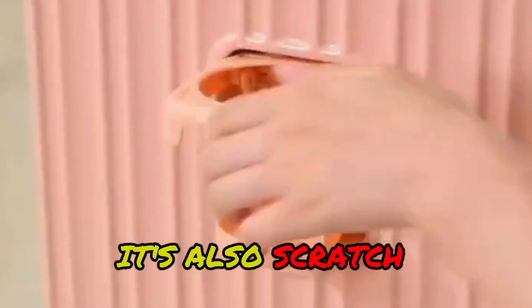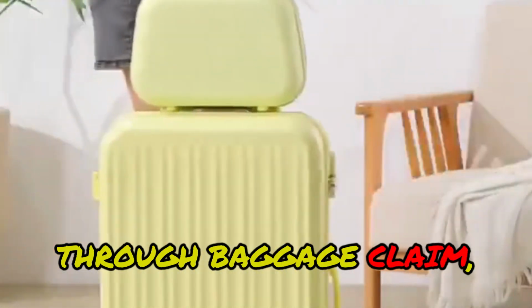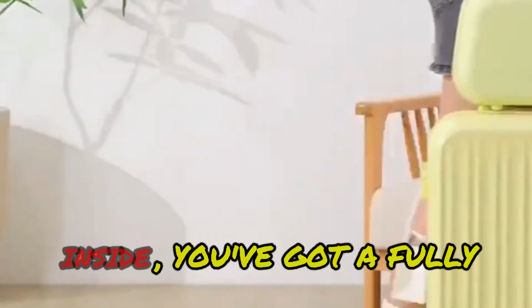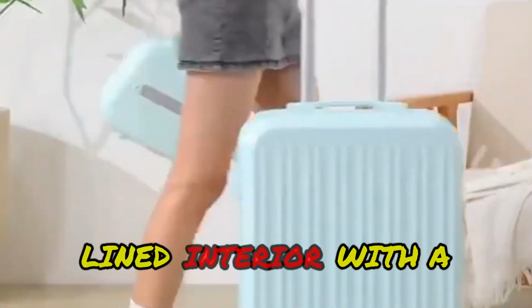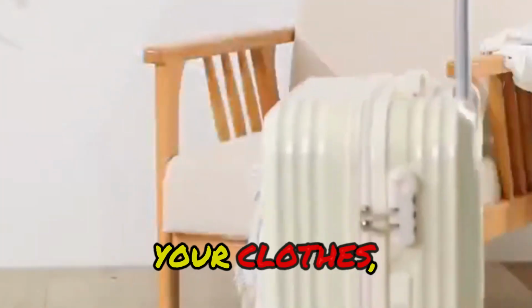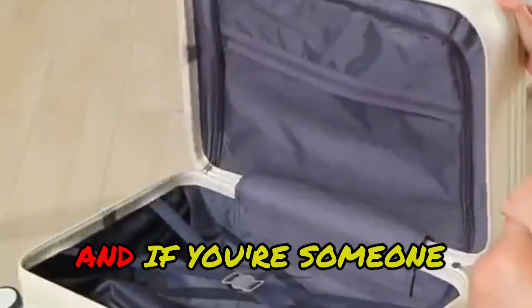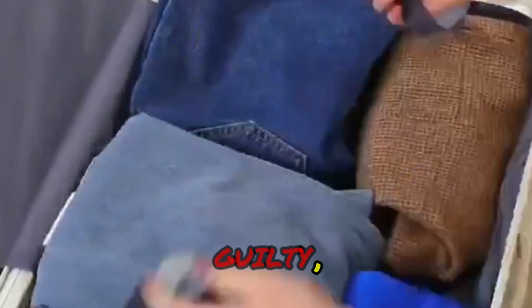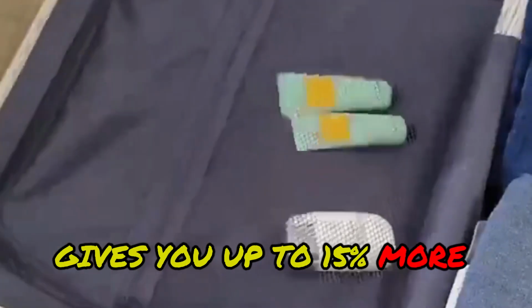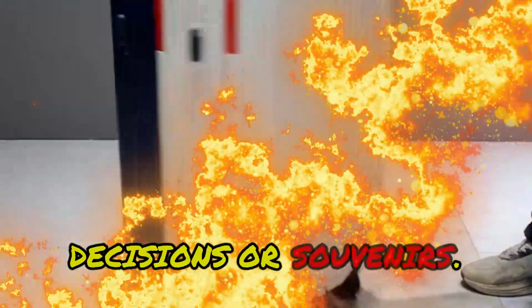It's also scratch resistant, so it'll still look good after a few trips through baggage claim, even if it never actually makes it to the claim area. Inside, you've got a fully lined interior with a divider and zippered pockets, perfect for keeping your clothes, gadgets, and accessories neat and separate. And if you're someone who tends to overpack, guilty, the expandable zipper gives you up to 15% more space, a lifesaver for those last-minute outfit decisions or souvenirs.